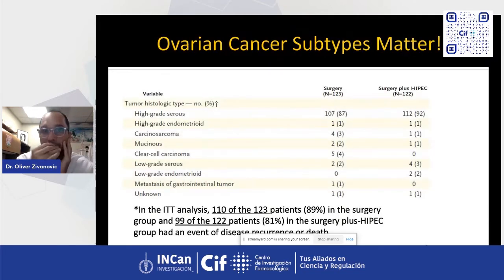Now, although this study is very well done, I do want to point out that the number of patients in each arm was 122 or 123, and that in the surgery group, 110 out of 123 patients, and in the experimental group, 99 of 122 patients had an event of disease recurrence or death.